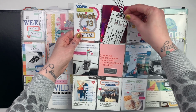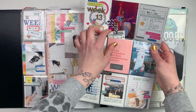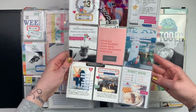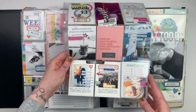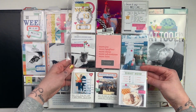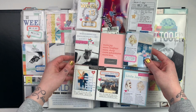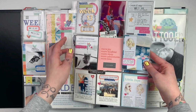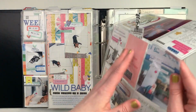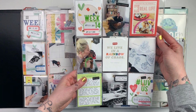Here's the tickets. I just slid them right inside. I punched a little hole just to put some decorative twine on top. I have a little flip up here. This is just the Simple Stories flip pockets. And this is just housing some information about ice cream. So I cut this out of the pamphlet from the place that we ate, Jenny's. Just other little fun things from our trip.